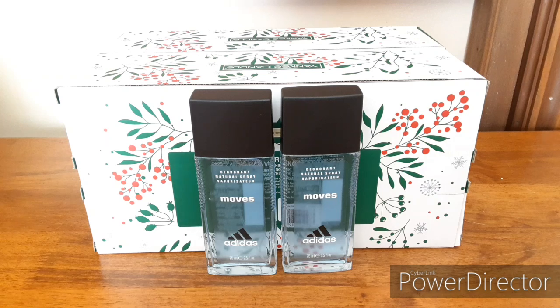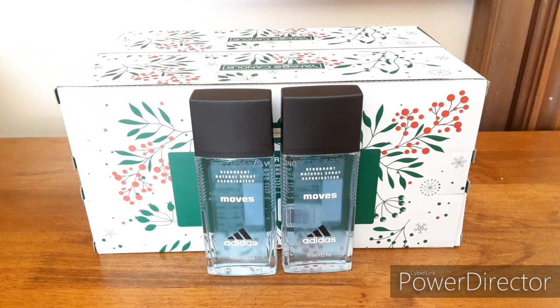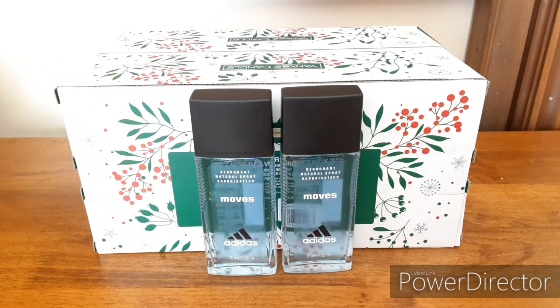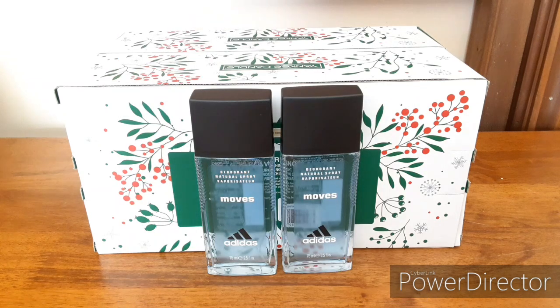All right, so back to Walmart. I ran in. You don't need any coupons for these deals. All you need is your phone. In that Walgreens video, I showed you this awesome deal on the Adidas Moves men's cologne. So while I was at Walmart, I checked out the Adidas Moves body sprays. These are 2.5 fluid ounces, and they're $7.98 at Walmart. You're going to pay that out of pocket.